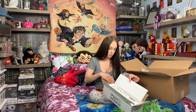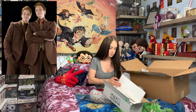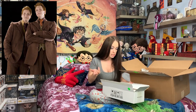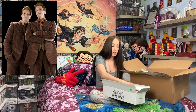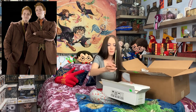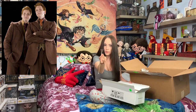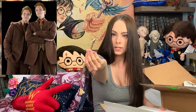Okay, so this is the Weasley wand set. I am super excited about this. I have no idea what I'm looking at here. I'm a little bit confused. So it comes in a bunch of pieces. Hopefully it's not hard to assemble. I'm not great with things like that. So there's a W. That's pretty freaking cute. I'm very excited about the W.